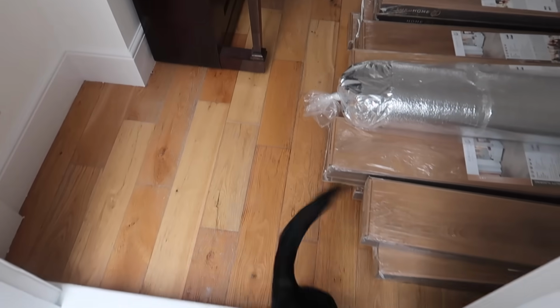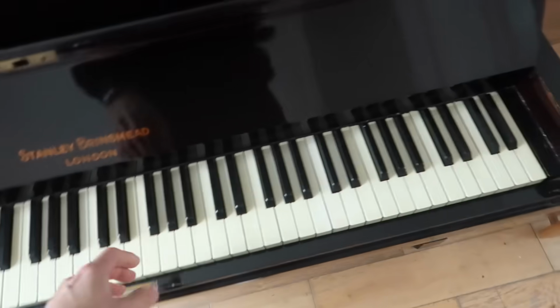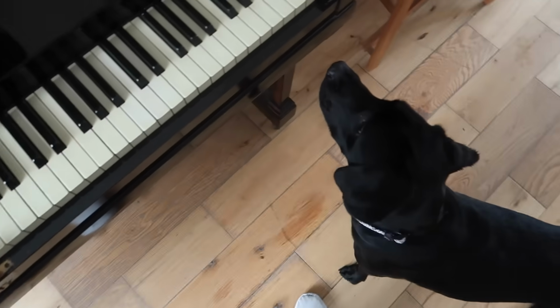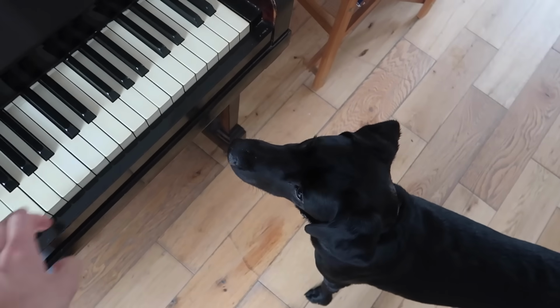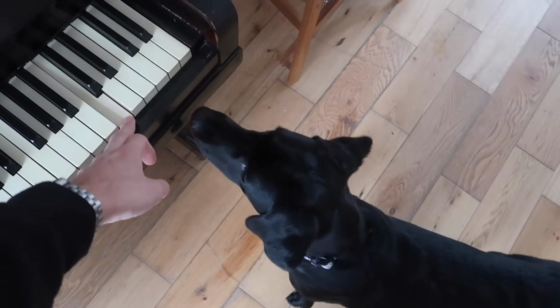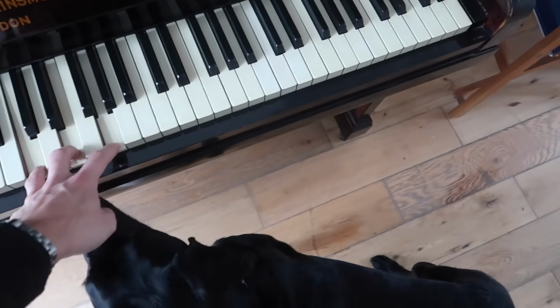This is still blowing my mind. Maggie, this is a piano. Oh my goodness, I don't think she's ever heard a piano before. Maggie, what's this? Wow, fascinated. Look at that tail. What's this?